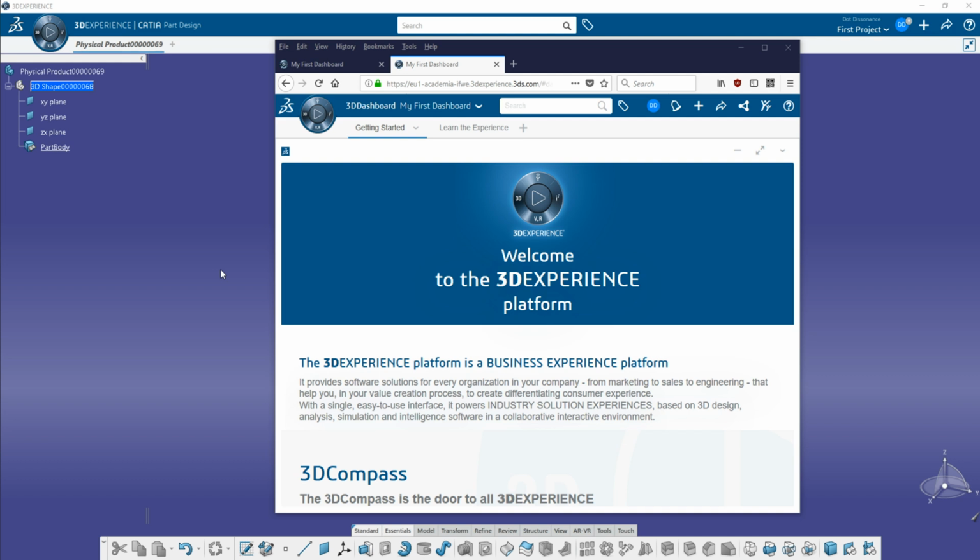Love CATIA. But as a lot of people know, the interface is kind of, I guess you'd say old. Some people look in and go, oh, what an old interface. It's odd looking to a lot of people that aren't used to it. They're a lot more used to kind of what you're seeing down here, or a ribbon across the top. And I can see that that is what Dassault is going for with this new system here.